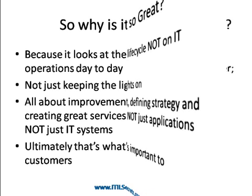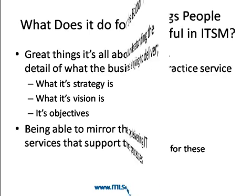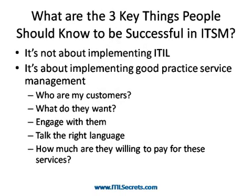Well, absolutely. I imagine that those come and do great things for the bottom line. They do. It's all about really understanding the detail of what the business is trying to deliver, what its strategy is, its vision is, its objectives, and essentially being able to mirror that by delivering IT services that support those business processes. Yeah, excellent. So with that in mind then, what are the top 3 things that someone should know when they look at how to be successful in IT service management?